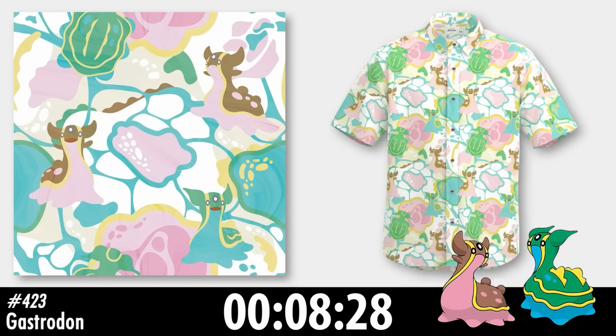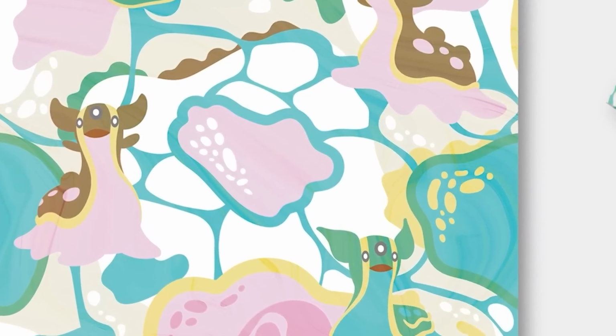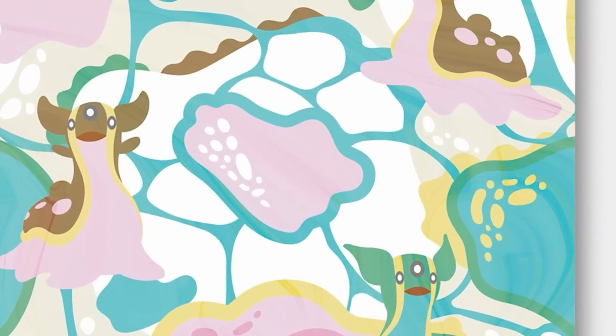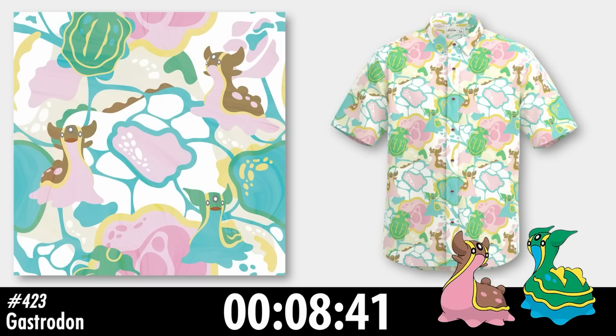At least Gastrodon likes to stand out from the crowd and does something cool with its whiteness. And I like how this blob here is the focal point instead of the Pokemon, but like, what is it? A Gastrodon from below? A Gastrodon after it got stomped on? It feels very aquatic and sluggy, so I like that.